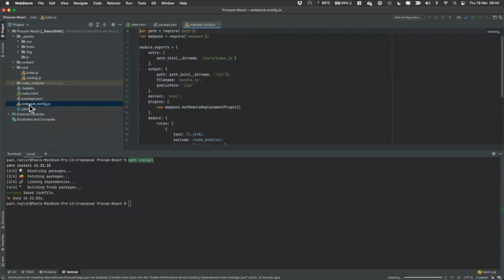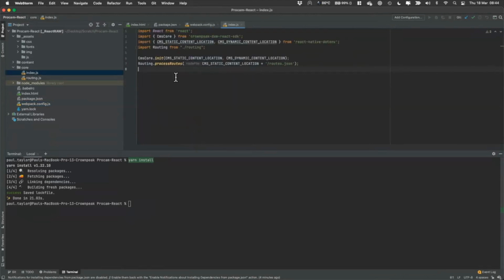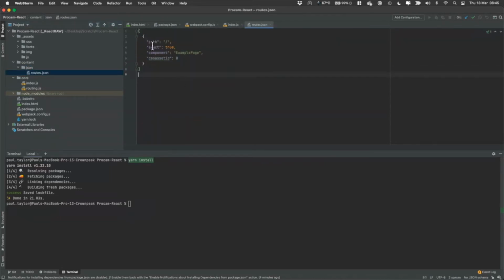Now, as we said earlier, Webpack is what runs this application. And a couple of things to note. First of all, there's a bundle.js, which happens at runtime. Our application will create that, but we have our entry point here in index.js and a couple of values that we need to pass into our application, where to get the static content and where to get the dynamic content from. We'll also see this routes.json, and what that will do is that will help us define which pages link to which content inside the CMS.